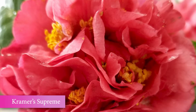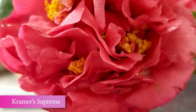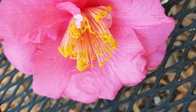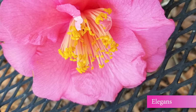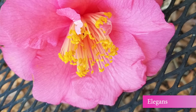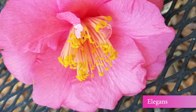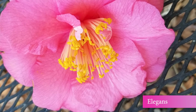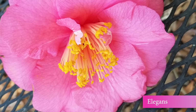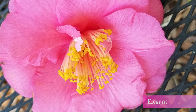Kramer's Supreme is a favorite of many. It's a turkey red camellia from Kramer Brothers Nursery of California. It's a full peony form. It is a Royal Horticultural Society winner. Elegance is my very favorite camellia. It came from Mr. Alfred Chandler, a famous English nurseryman, in 1831. The flower is large to huge. Some are larger than 6 inches in diameter without gibbing. This plant came from a scion that I got at my parents' home on College Boulevard. James Bland and I did the grafting.